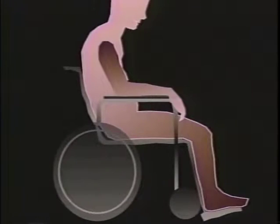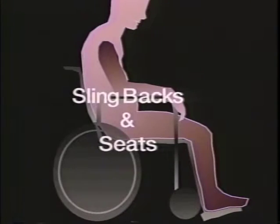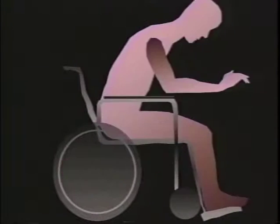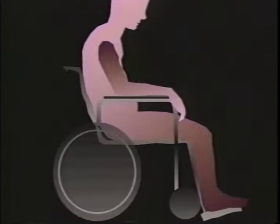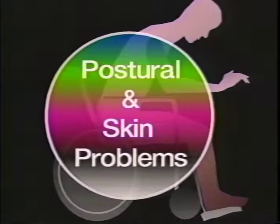Poor posture can also be a contributor to pressure sores. Inadequate equipment and wheelchairs are a primary source of this problem. Slingbacks and seats that do not provide enough support for the body, combined with the repeated movements of performing daily activities such as writing or reaching, can result in postural and skin problems.